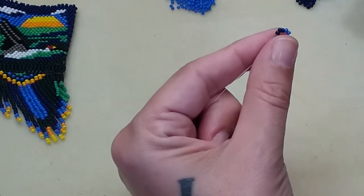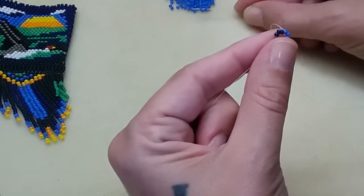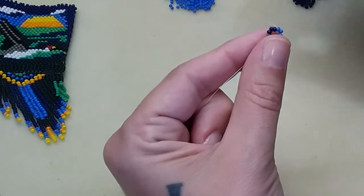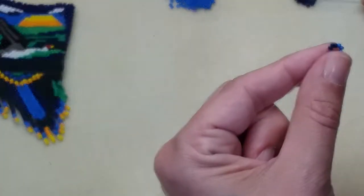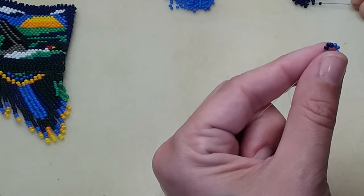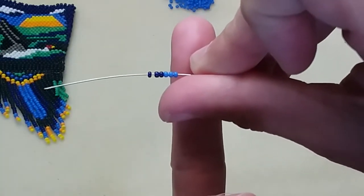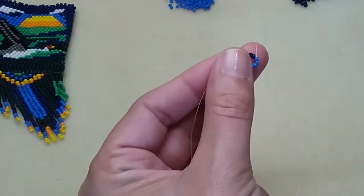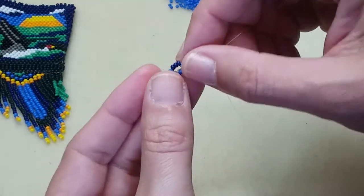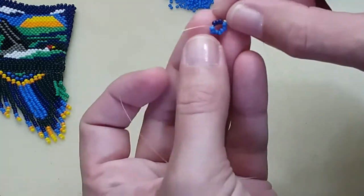So for our next step, you want to add 3 light beads. 1, 2, 3 light colored beads. Okay. And then you want to add 3 dark colored beads. So you're going to have 3 light and 3 dark colored beads. Okay. And you see here, your light colored beads are down at the bottom, and then your 3 are up at the top.